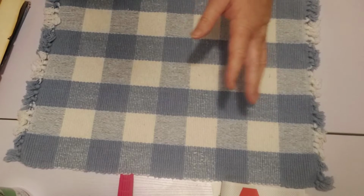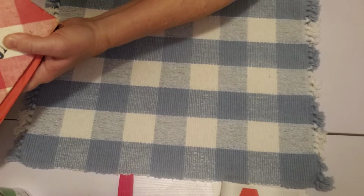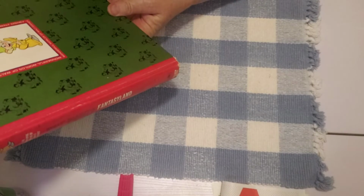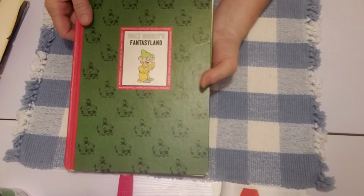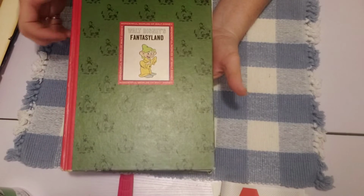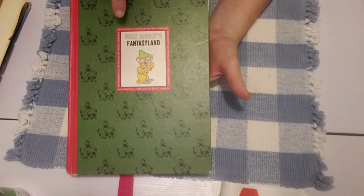And then I showed you the cookbook. I've got two more, and then this video hopefully won't be too long. But this is called Walt Disney's Fantasy Land. And I saw this one. It's a little bit big, about the size, maybe a little bigger than the glue books I just made. But I just love this cover.